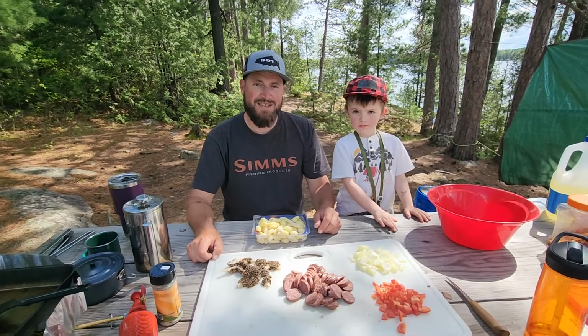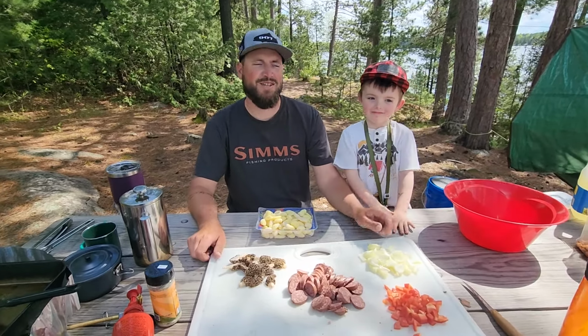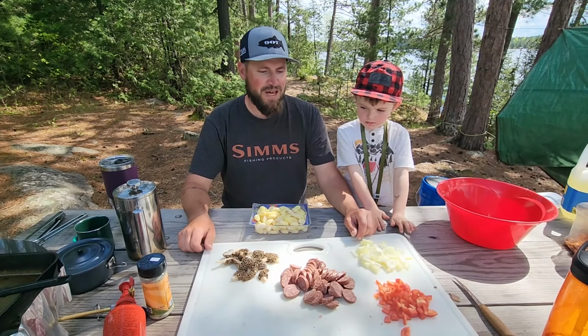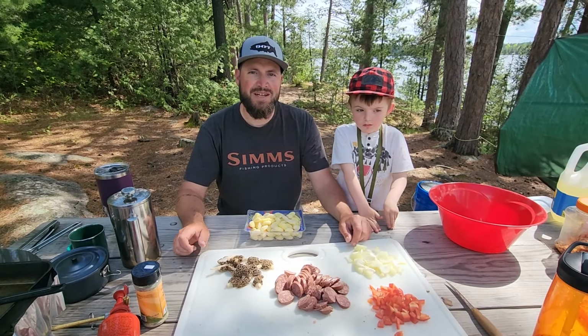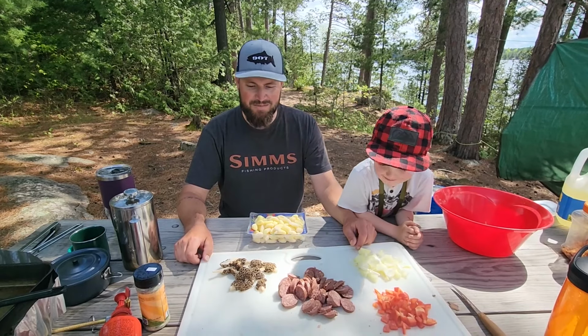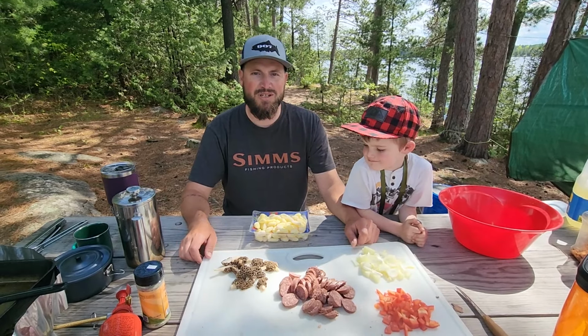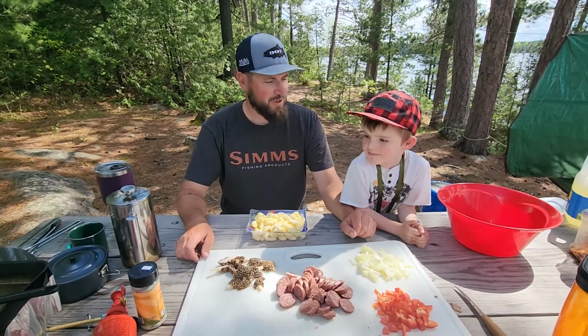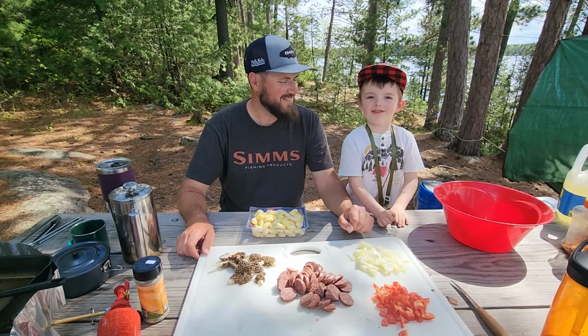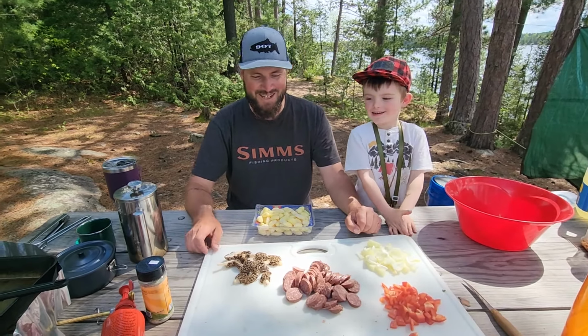So we had a little slow day on the water, and we figured, well, heck with it. Let's quit early today. Let's go back. Let's relax around the camp, and we'll go out later on today. So we decided that we'll wait till right after supper time. We're going to cook supper a little early. But what are we making today? Morel mushrooms. Morel mushrooms are in there.